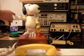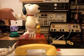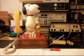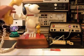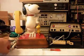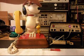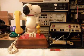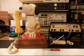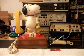his arm here will be a little stiff for a bit, but with a little use, it'll free up and it'll be just fine. Actually, it's just fine now, but it is a little stiff, and it'll loosen up. And Snoopy's head spins around. For those who don't know, Snoopy's head will turn. You can turn it any way you want. And then we got little Woodstock down here.